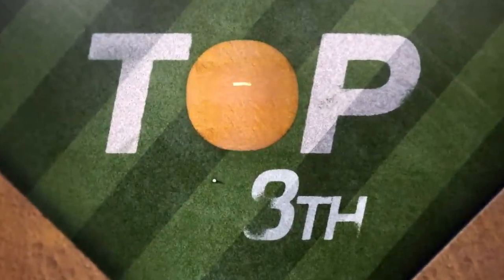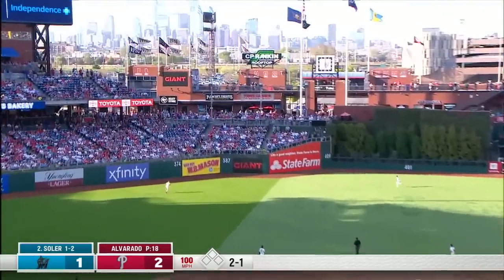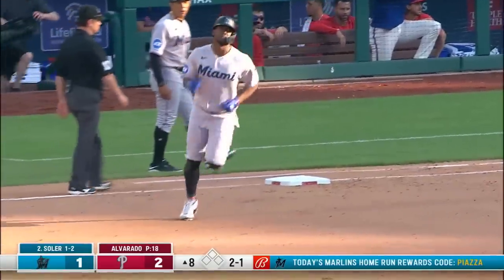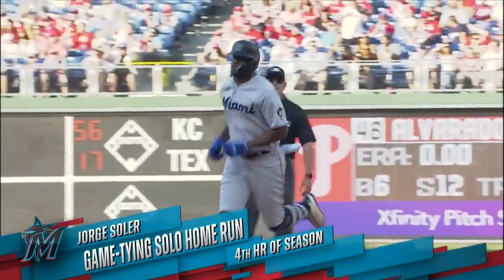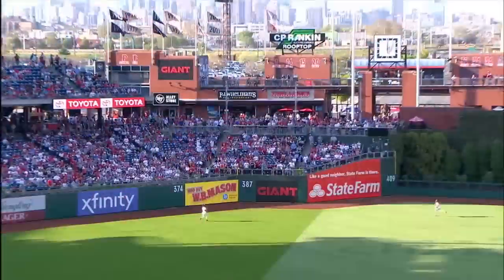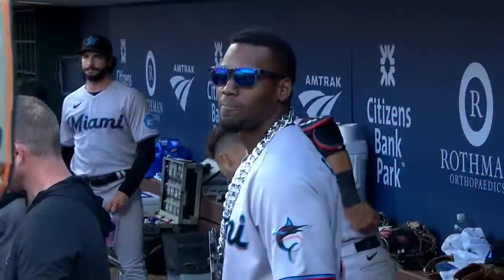Here's the 2-1 pitch from Alvarado to Soler. And that swung on. It's cranked in the air. Deep left center field. This ball is way back and it's gone. Jorge Soler has tied the game in the top of the 8th inning. A solo shot. It's 2-2. Woo, and that's what you do with a 99.9 mile an hour fastball down and in. My goodness, this is a strong human being in Jorge Soler.